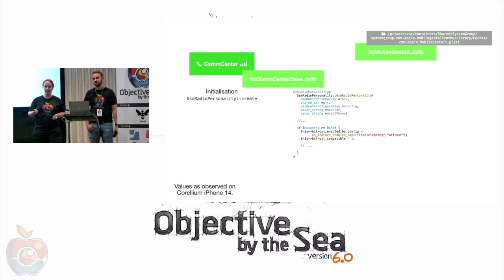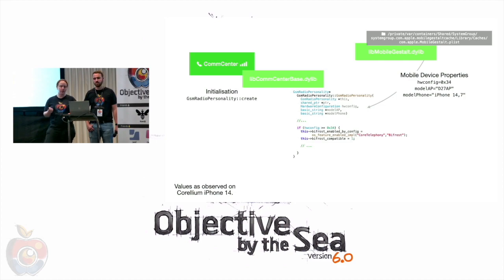If you modify libmobilegestalt, you can modify a couple of features on the phone, so Apple put some effort into obfuscating it. And from this library, we get the values: the hardware configuration, hex 34, a model ID, and we are like a real iPhone 14.